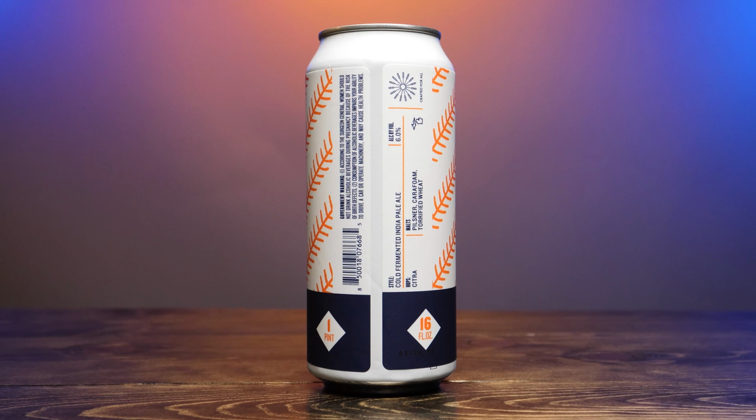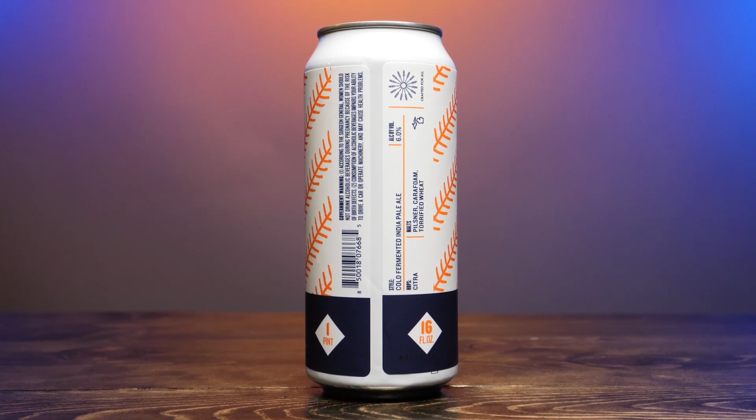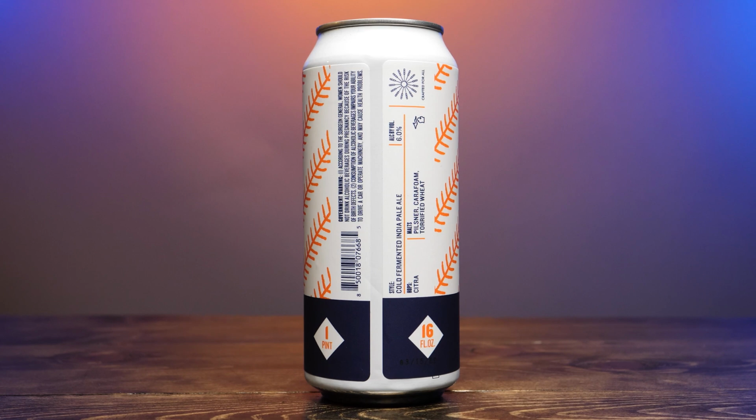And what that means, I've seen this kind of around. It's been going around for about a year. If you're not familiar, a cold fermented IPA is an IPA that uses malts that are generally associated with Pilsners or lagers. This isn't necessarily how it always is, but with this one it says right here it has Pilsner malt, Carafoam, torrefied wheat. And what they do is they use a lager yeast, they don't lager it, they don't put it at lager temperature, but they ferment at ale temperature. So that will give different flavors. If anything I said was wrong, let me know in the comments down below. But from what I've been able to research, that's what it means.